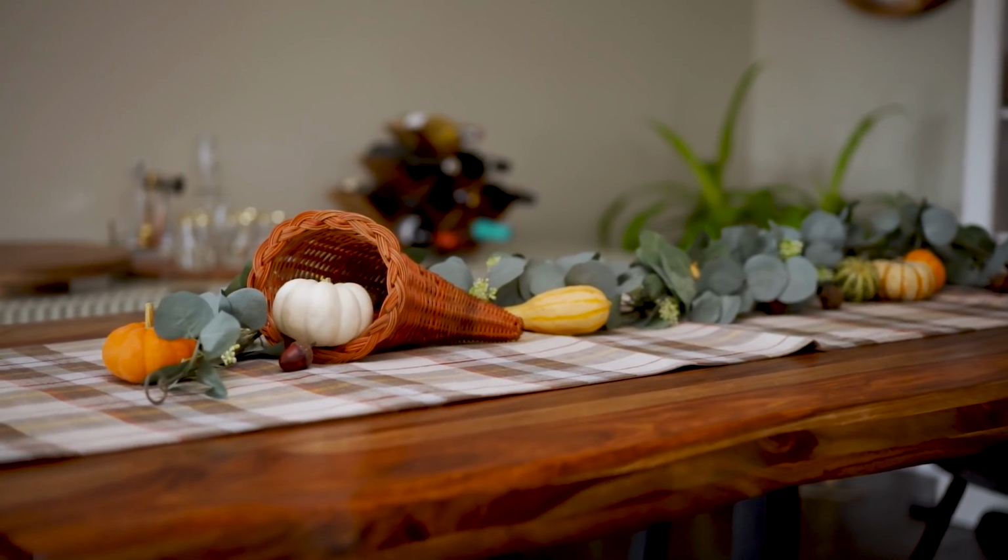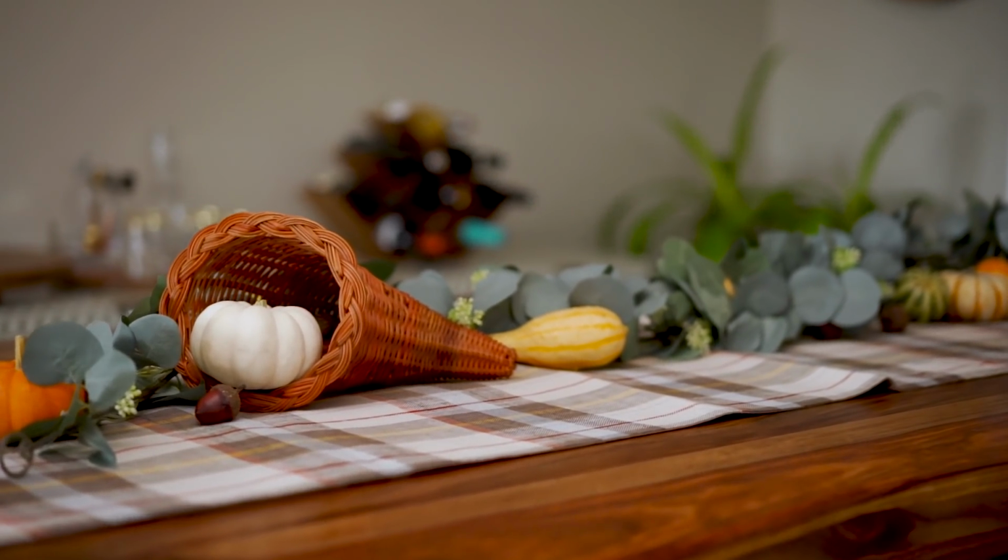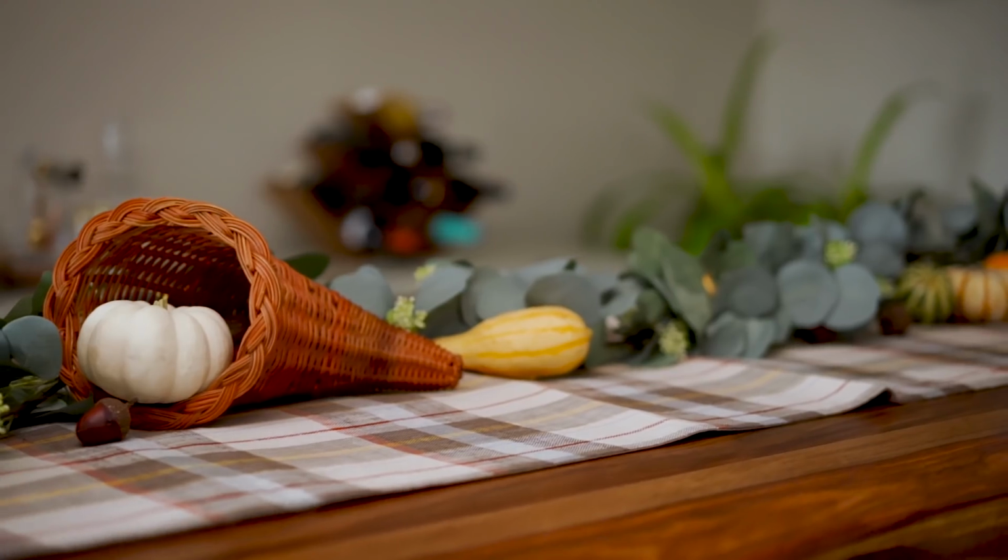That's kind of what inspired me to decorate it in a fall theme. This table here is where we're gonna be having our Thanksgiving dinner. We're gonna have to do another table as well because I have a lot of family. I think there's like 25 people coming for Thanksgiving, which is kind of crazy because our space isn't that big. But we have this beautiful tablescape that I made.